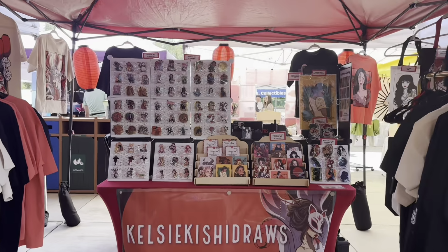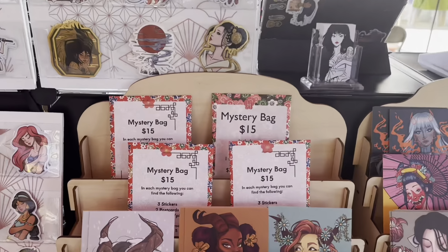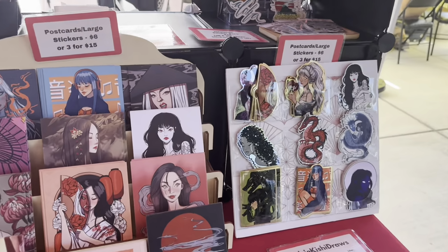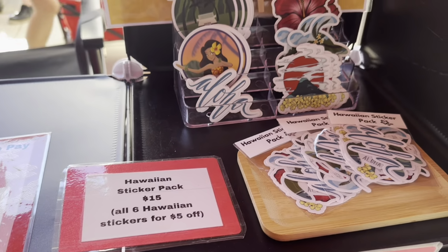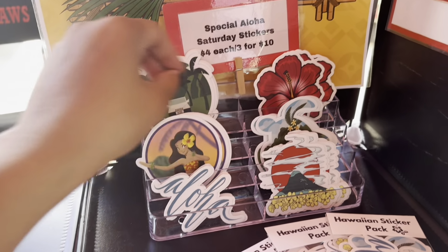Here's what the whole booth looked like, but let's zoom in a little bit closer. We can see mystery bags sold well. I really can't think of an event where mystery bags don't sell well, so I always try to make sure that they're stocked, but they did good here today. And then obviously my Hawaiian stickers were doing pretty good. Not as good as I had hoped, because I still had a good number of extras left over.